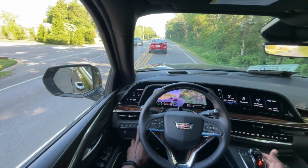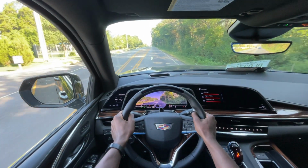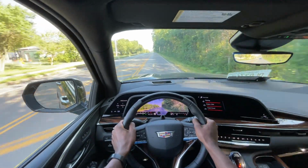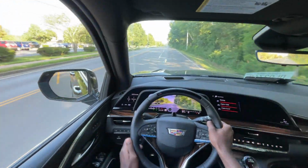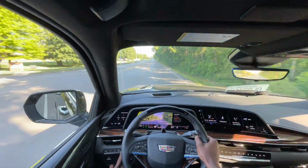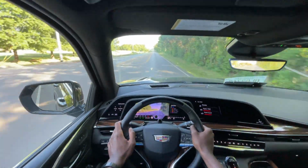But I'm gonna put it in the sport mode and we're gonna give it a pull. So again, not even putting my foot down, it still was ready to go in sport mode. And a nice sound from the exhaust as well.